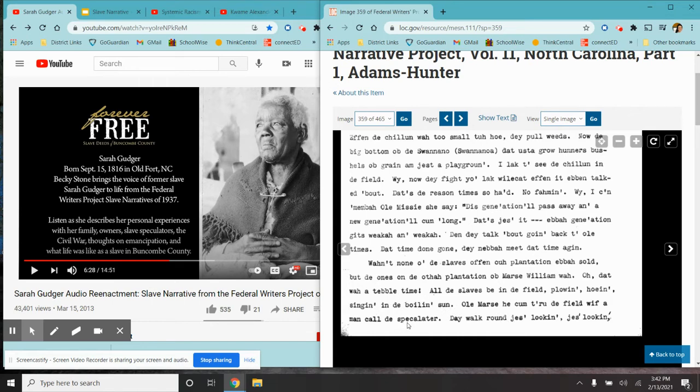And she calls it a speculator. We would think of it as a land speculator, someone who would evaluate land, but during the early to mid 1800s, they were slave traders. So a speculator would come and evaluate the slaves while they were working, right? Just walking around, watching them, and then they would trade, using it as a way to move slaves around to different plantations.